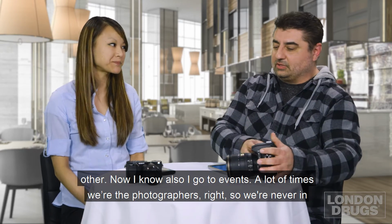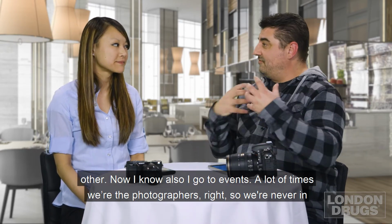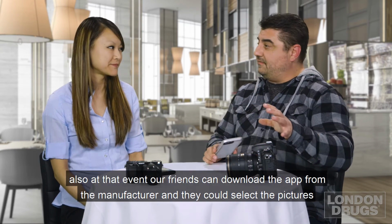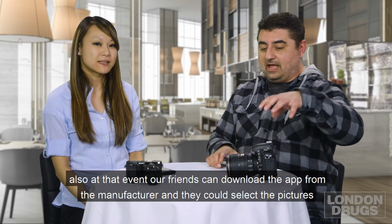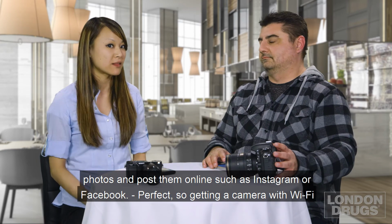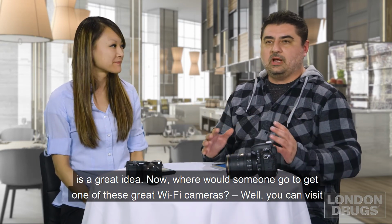Exactly. Now, I know also I go to events. Yes. A lot of times we're the photographers, right? So we're never in the pictures. Exactly. So by using a Wi-Fi enabled camera, we can use our smartphone to help take the pictures. Yes. And also at that event, our friends can download the app from the manufacturer and they can select the pictures they want off the camera so we don't have to send them later. Exactly. And then they can take those photos and post them online, such as Instagram or Facebook. Perfect. So getting a camera with Wi-Fi is a great idea.